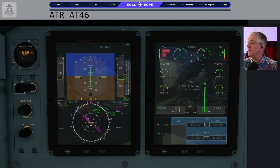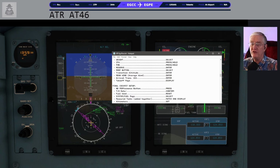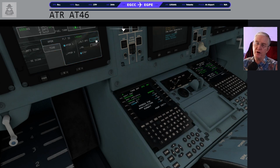And at that point in time, we're starting to get stuff set up here. If I look at my really, really big long list, that's most all of this here. We've looked for discontinuities. You could also play it back and look at the map. But all of that is looking really good. So we've done the ND performance button. Takeoff data is confirmed. I think we're ready to go and start closing up the airplane. Yep, we are. Oh, we could do the transponder. So we'll come down here to surveillance. Our transponder will click up here and we'll put in 1000. And we will hit enter.